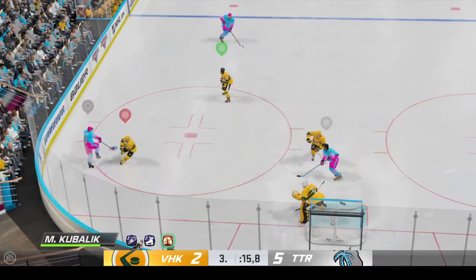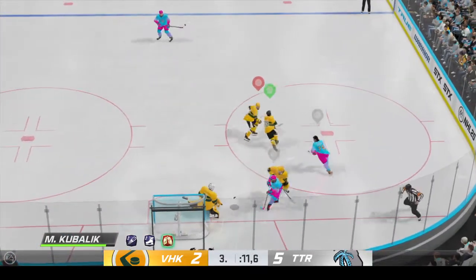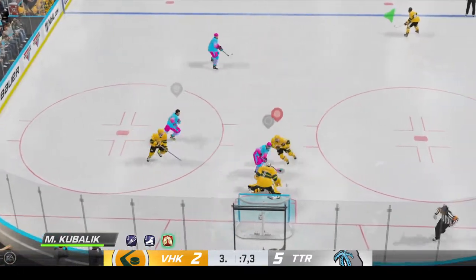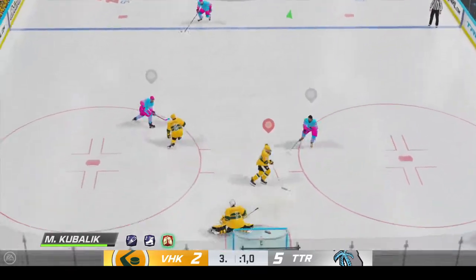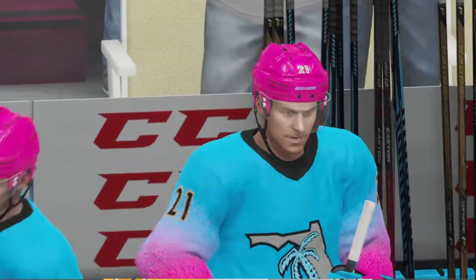On the attack along the boards. Move to the middle. Stopped by the goaltender. And another stop. Stop one, stop two. The goalie makes a couple of excellent saves. Works it across to Voss. Picked off. Tried to be too cute on the pass. Makes the save. That's all she wrote from this one tonight.